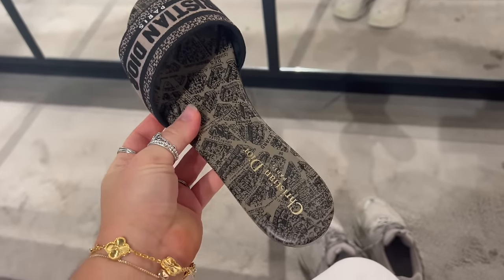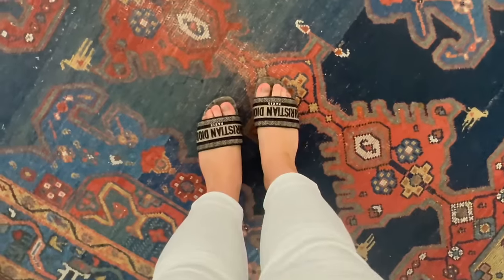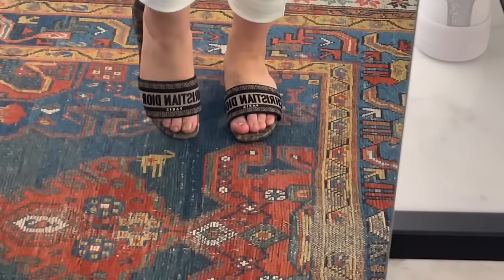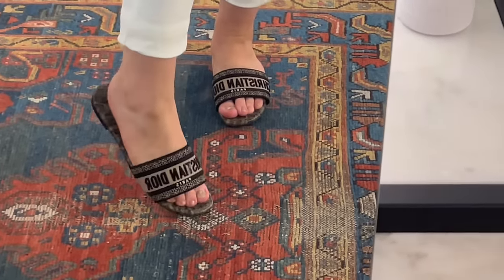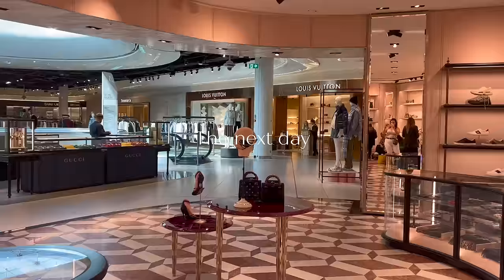Oh my goodness, these are beautiful. I gotta try these on now. So here we go. No, I'll probably have to get them in Harrods then. Makes more sense. There we go. Not exactly the right weather while it's raining.